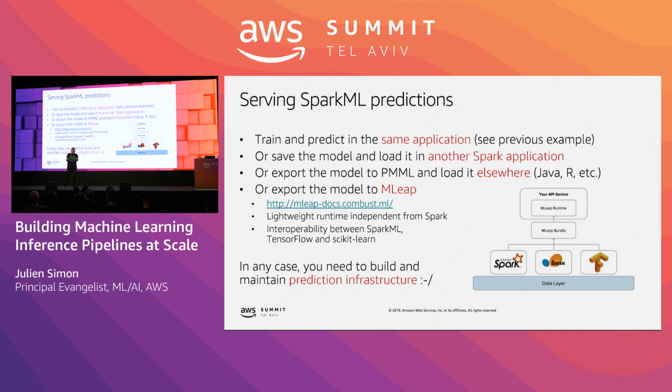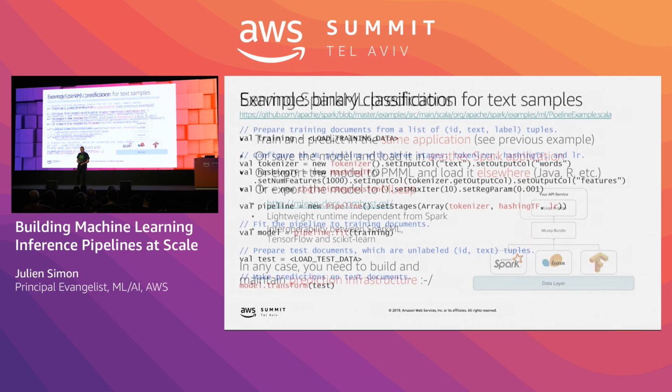Okay, but in any case, if you want to do all of this, you still need EC2 instances or EMR clusters or Docker containers, any compute technology that you like to do all of this. Okay, so you still need to do infrastructure, and well, that's not what I want to do today. That's generally not what I want to do. I want to do machine learning.